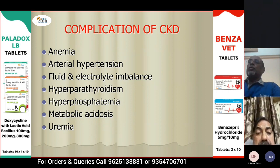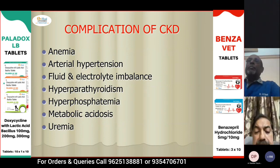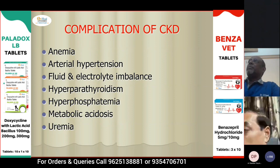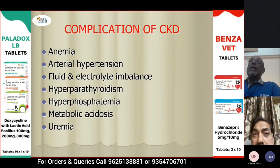Then arterial hypertension. We'll talk about hypertension later. Cutoff values, we can talk about later. Fluid and electrolyte imbalance is the most important complication of CKD. Hyperparathyroidism in a young dog, hyperphosphatemia, we know that. Metabolic acidosis and uremia, uremic crisis. These are all the complications of CKD.